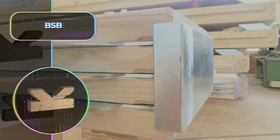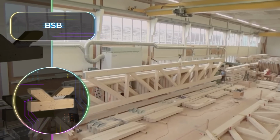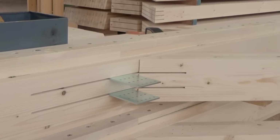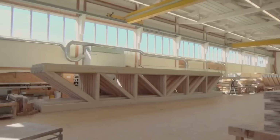BSB's adaptability makes it ideal for a wide range of applications, from bridges and sports facilities to hybrid structures. Its ability to accommodate various design styles while maintaining exceptional load-bearing capacity and durability has earned it the trust of professionals in demanding wood construction projects.